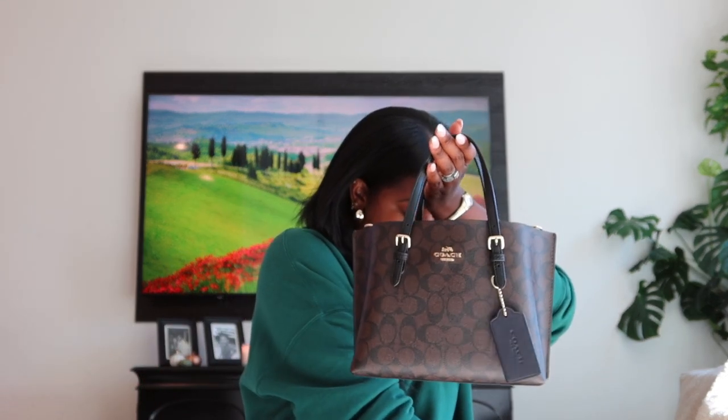So the first one, we have the Molly Bucket Bag 22 in Signature. This bag is only $149. You can buy it right now on the Coach Outlet. And two, the Coach Outlet also has their own designs that they do. That gets a little bit confused sometimes.